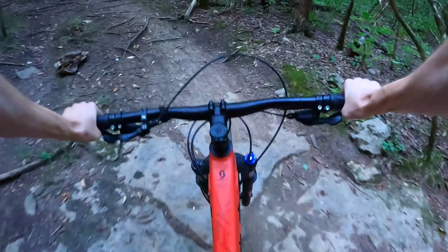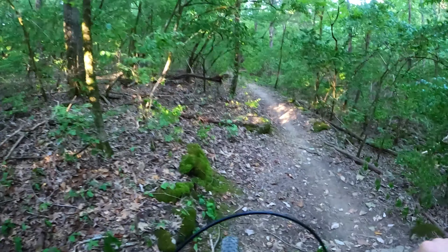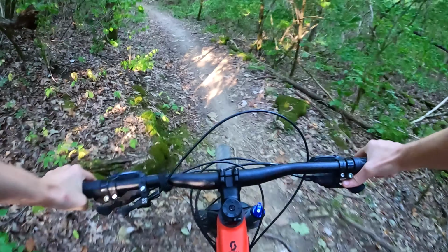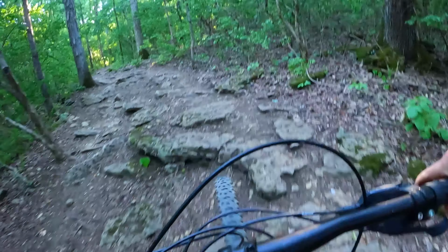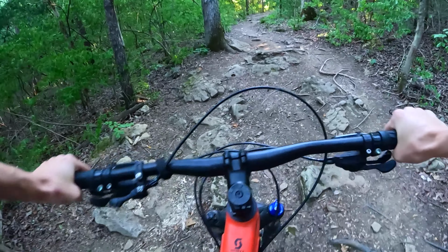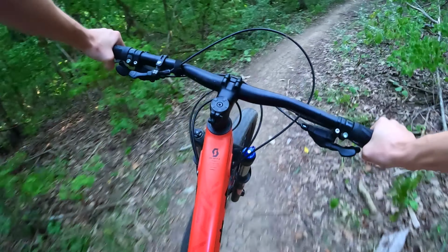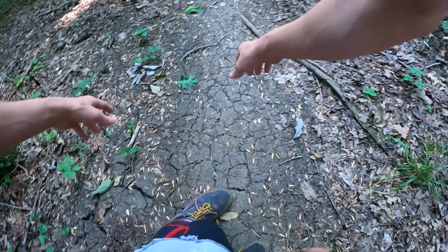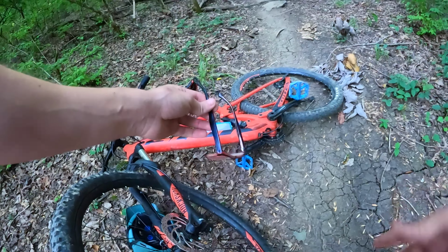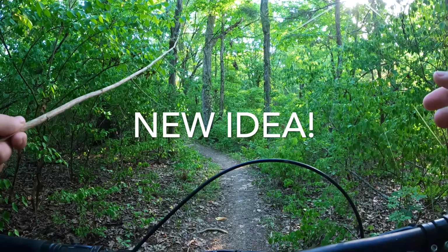This dry riverbed and rock roll were pretty fun. Unfortunately, the spiders and their webs continued to terrorize. Went through a big spider web. It's gotten too bad.